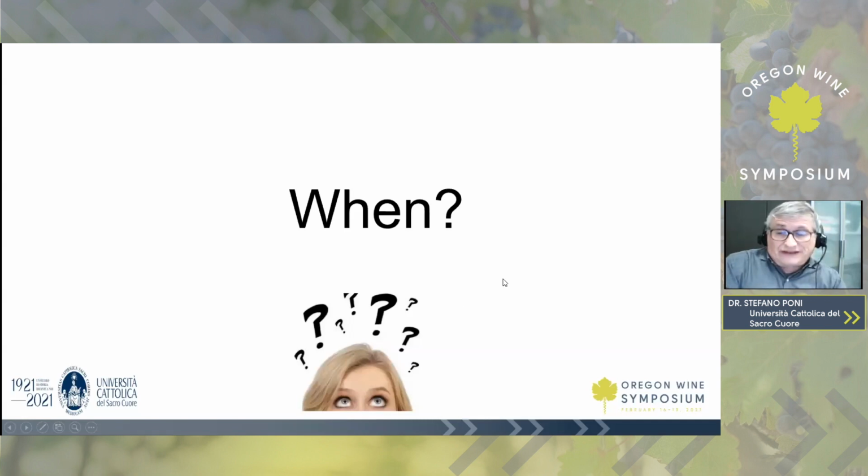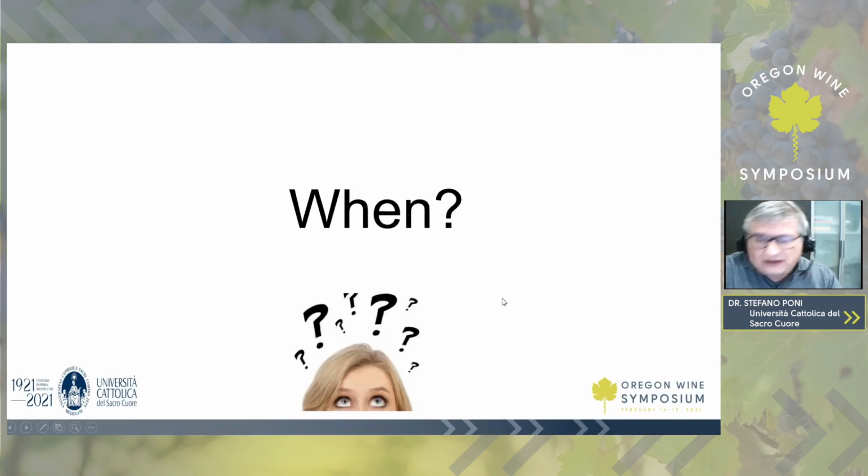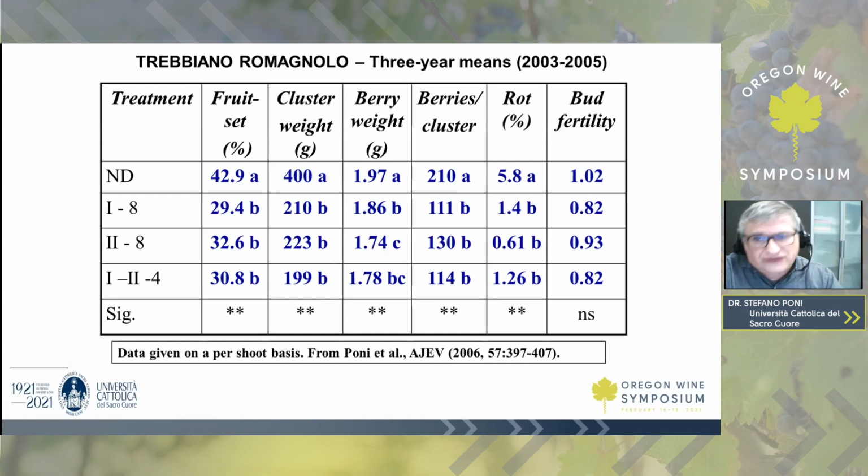So when? Well, we already said that it has to be early in the season, but it could be pre-flowering, at flowering, or also post-flowering. Do we have differences according to the timing? The main answer is provided by this table, taken from our original paper on early leaf removal that was published in the American Journal of Enology and Viticulture in 2006.